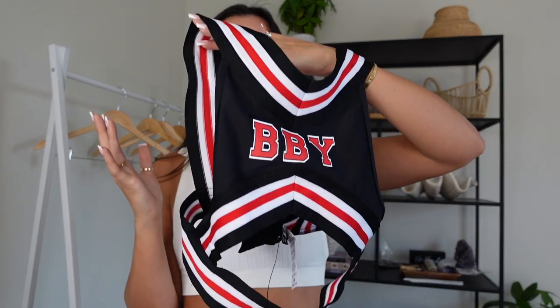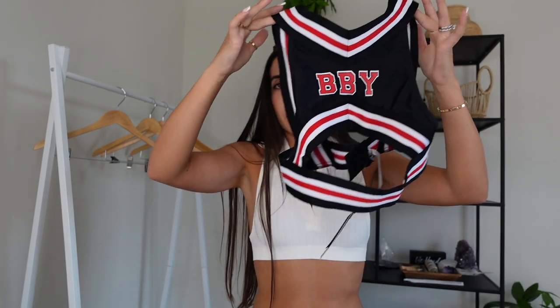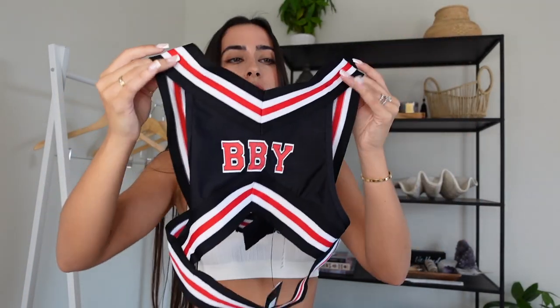So first up, super basic cheerleader costume, but this is a super sexy cheerleader costume, okay? Because first of all, super cute. Love the BBY, the baby on the front. Just adorable. Second, this cutout. You guys know that I love some underboob action. Adorable. It's such a vibe.